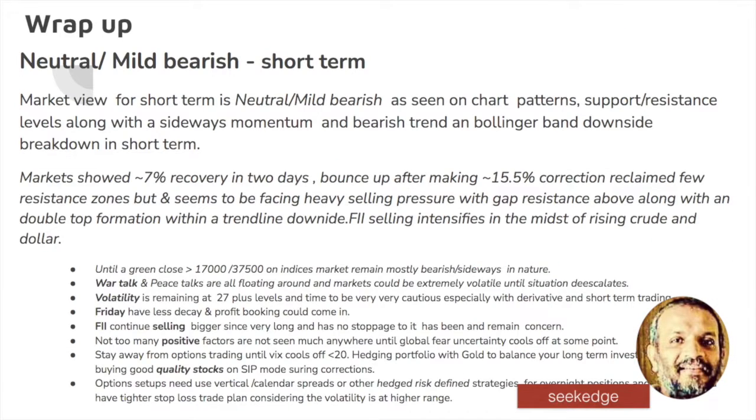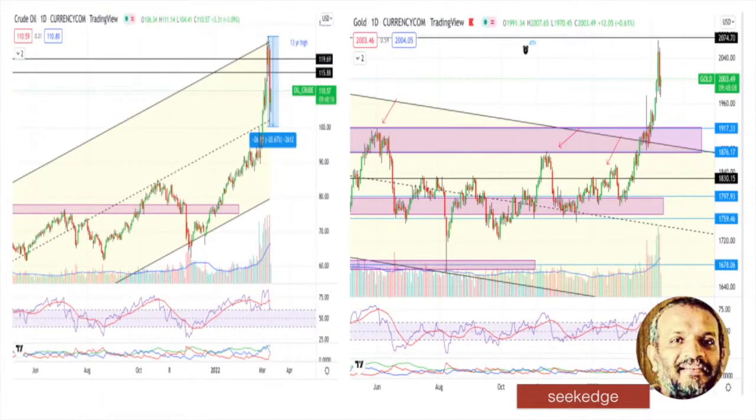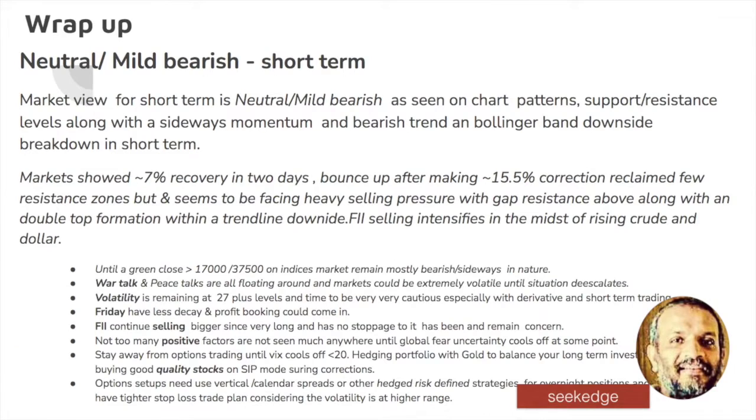Wrap up: it's neutral with a mild bearishness in the short term, that's for tomorrow. That's my market view, and it's based on the chart pattern, support and resistance levels, the momentum, and the bearish indicators we have seen, like the Bollinger Band downside breakdown. That's the reasoning behind my view. It may not be yours. You have to derive your own view based on all the analysis we have done in these 20-30 slides.